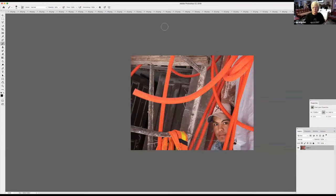This was hilarious. He was not there when I was setting up the picture. I just saw these orange electrical conduit pipes or whatever, and I was planning an abstract photograph. And the instant I pressed the shutter, he stuck his head out. I laughed. He started laughing. The other workmen around there started laughing.